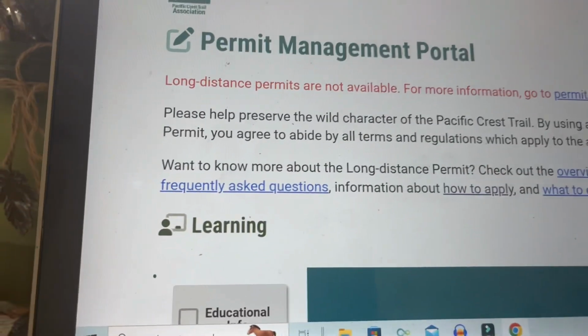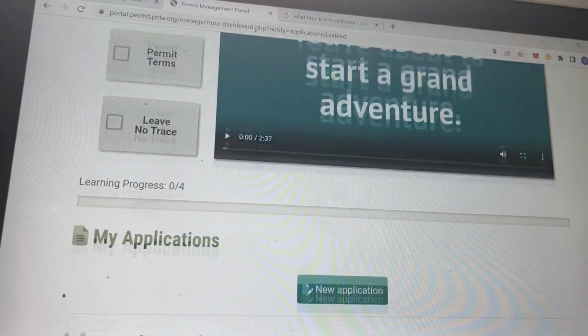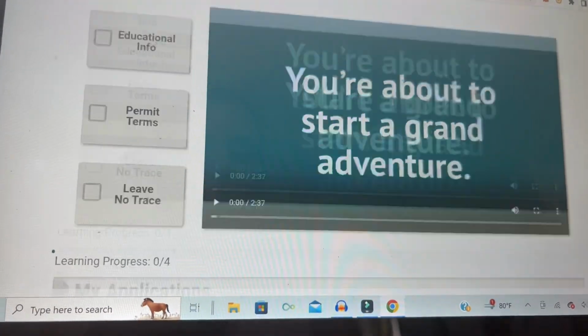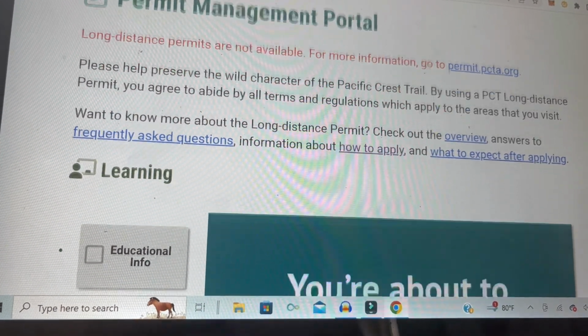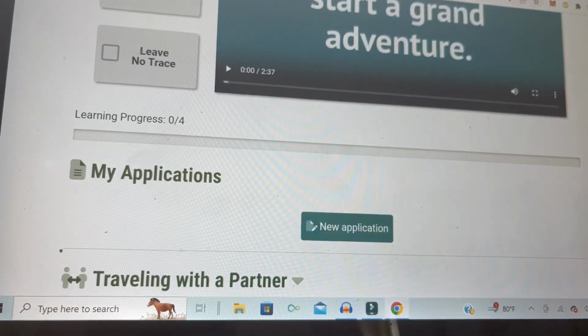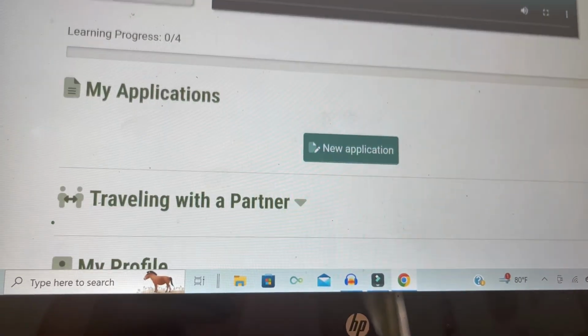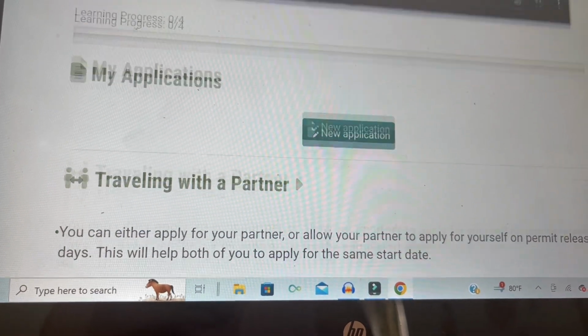So once I clicked on that, it says I can't do anything because I need to wait until the day, probably. So, right. I guess the application part is when you actually pick the date. Okay. So I am planning to travel with a partner though, so I'm gonna click on that.